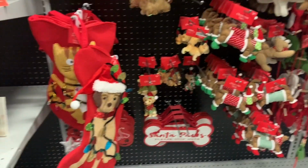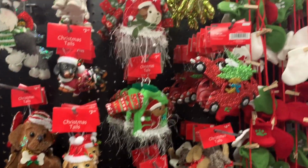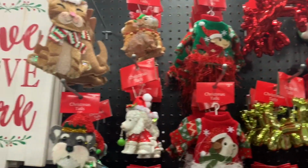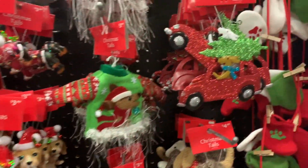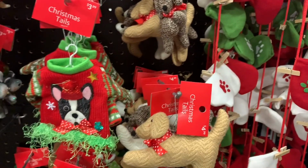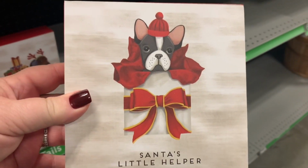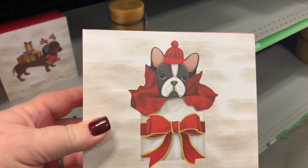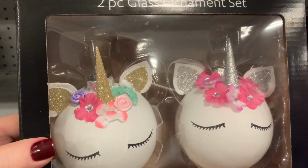Really cute. Okay, all of you dog lovers, they have not forgotten you. It looks like it's just all dogs. Oh, there's a cat. But mostly dogs. How cute. Oh my gosh. Jody Saladino, isn't this your doggies? Santa's little helper. You gotta think about these. They're cute. I guess they're little unicorns. But look at the plaids, how pretty too.